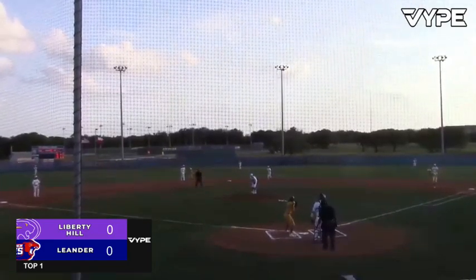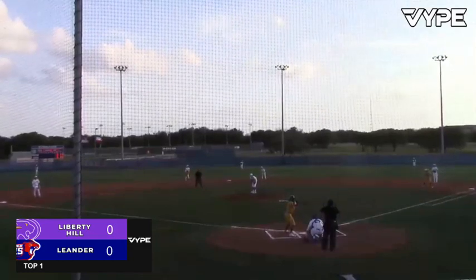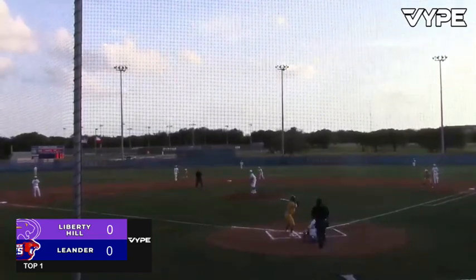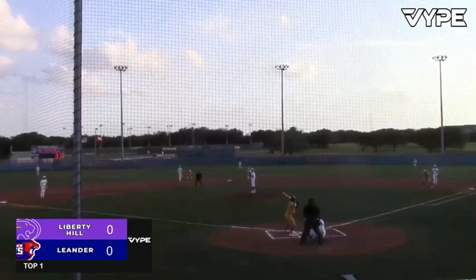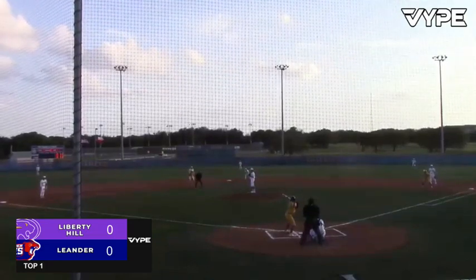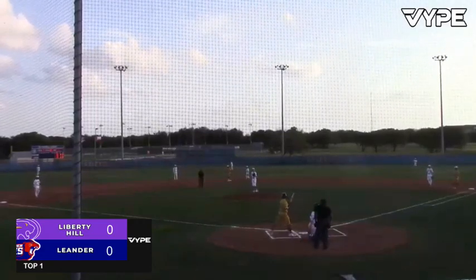As that wind blows across there. Hear it in the mic. 1-2 pitch from Thayer to Neuenschwander. It's a big pitch, so he'll look over at second there. Probably a smart play there by the pitcher.